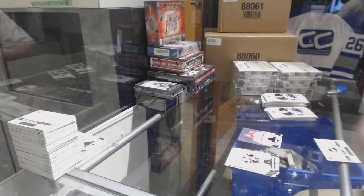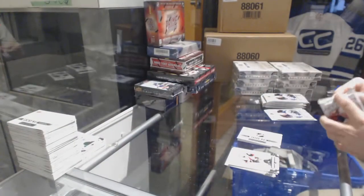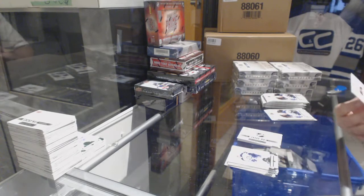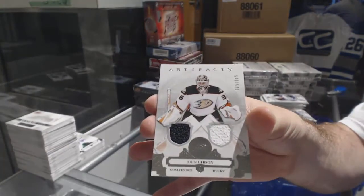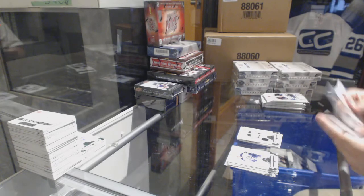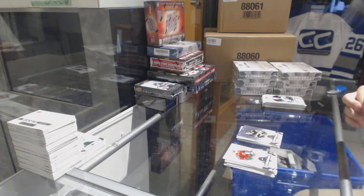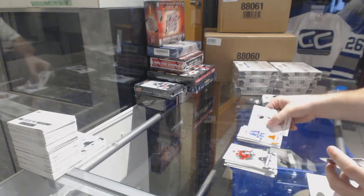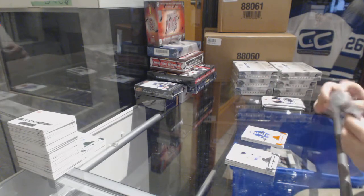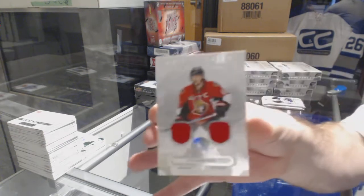We have a wild card rookie redemption. For the Anaheim Ducks, number to 165, John Gibson. Pittsburgh Penguins, Mario Lemieux, $5.99. Tampa Bay Lightning, Steven Stamkos, number to 55, orange. For the Ottawa Senators, the 165, Erik Karlsson.